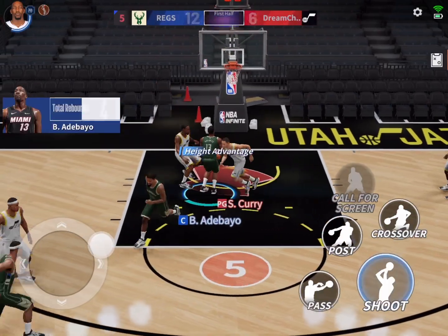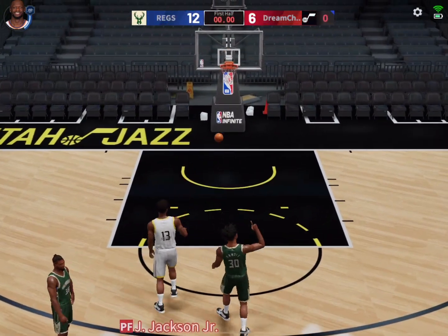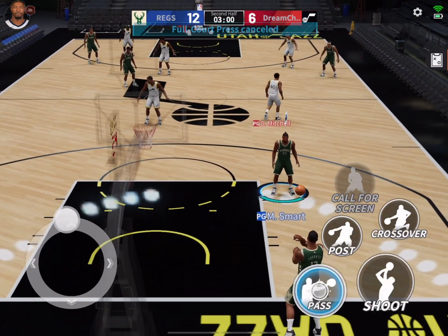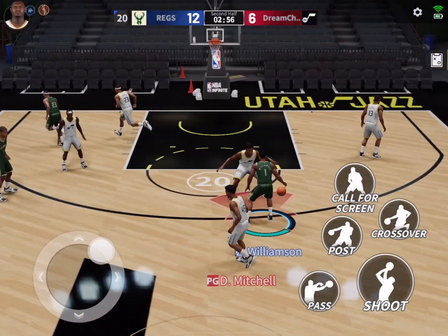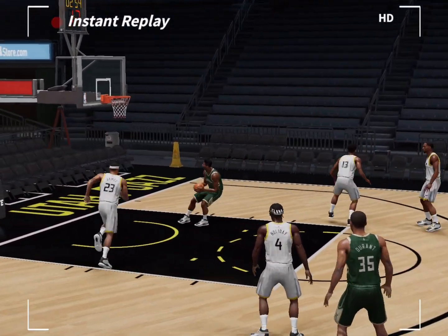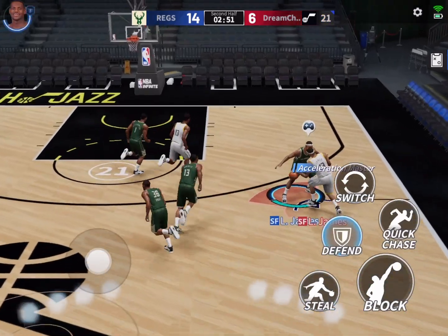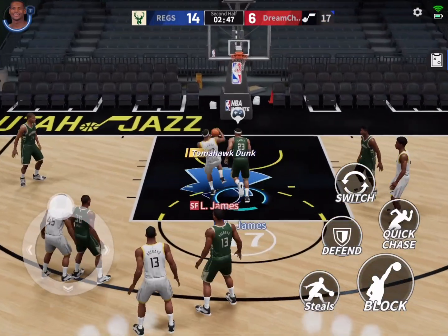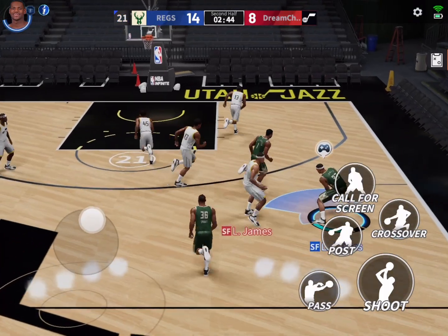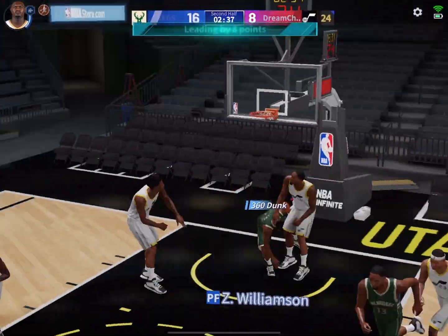There's only a few seconds remaining. They'll need to make a move soon. He passes. The offense is moving up the court. Launching himself. He's got the dunk. He steps back to create space. Oh, that was an incredible looking dunk.